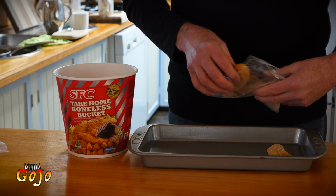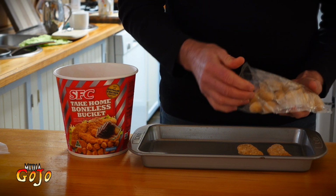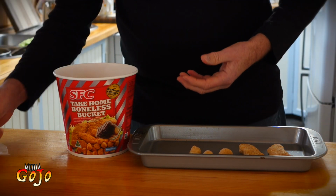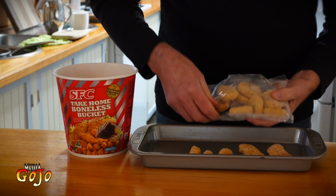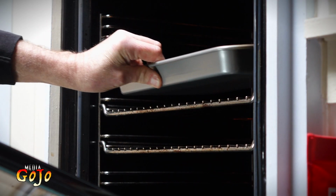In the take-home boneless bucket there are chicken tenders, something that resembles what I would call popcorn chicken, which SFC call poppets, and of course also chicken nuggets. Well, they look all very similar. Let's put them in the oven and see what happens.